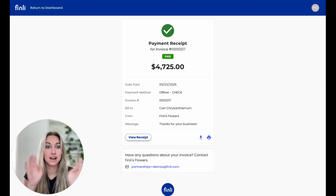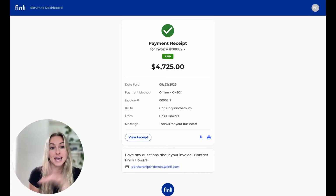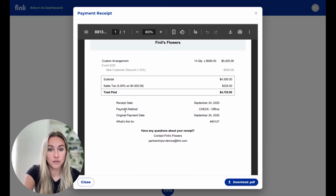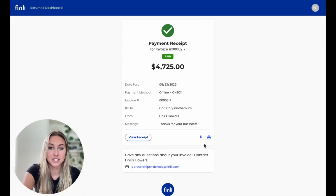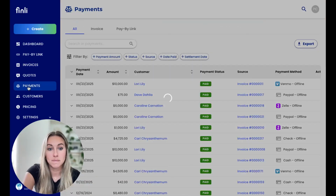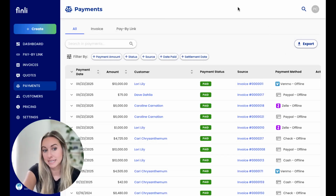And if I were, again, going back to Carl's perspective, if I came back into that invoice after we logged an offline payment, then I would see that this invoice has been paid. I could view the receipt, see that that offline payment was processed on the 24th, and download this receipt for my records or whatever else I need to, but I would no longer be able to make payment on this invoice.